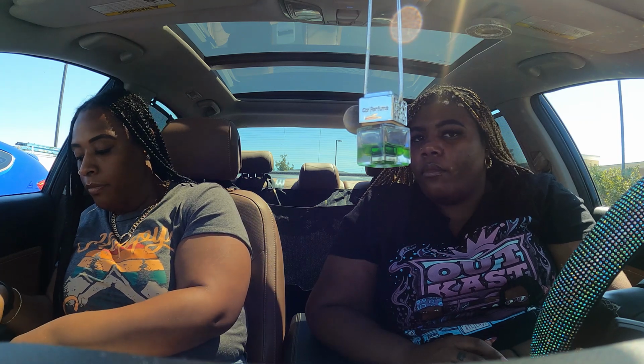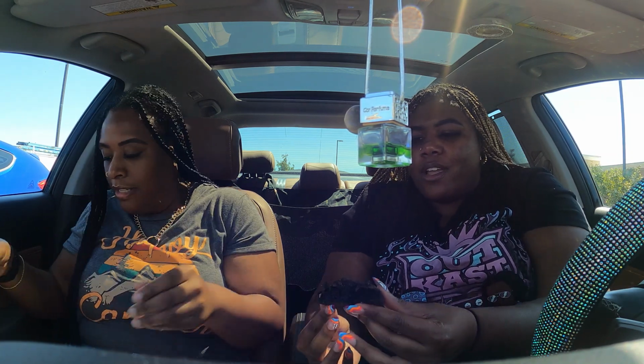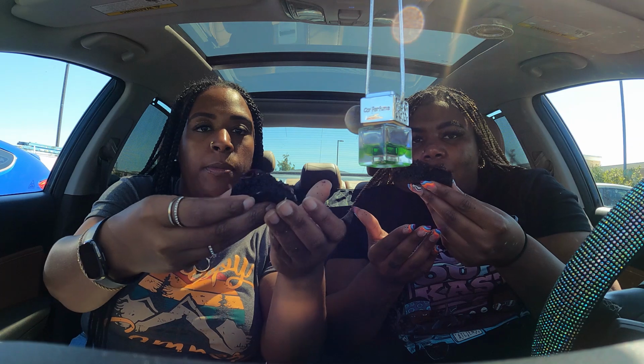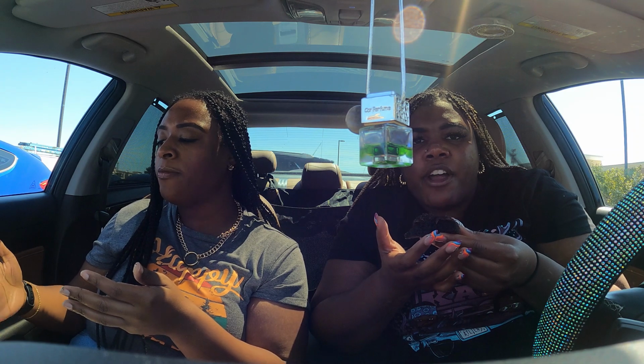Okay. All right. Let me try a piece. I just broke me off a piece. All right. A lot of chocolate. It's not bad. It's giving very much brownie. It's giving very Oreo. Much fudge, fudge, fudge. It is a lot of fudge. It's like the Oreo little crumbs on top, but it's very much fudge.